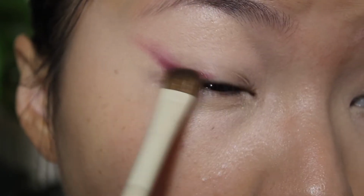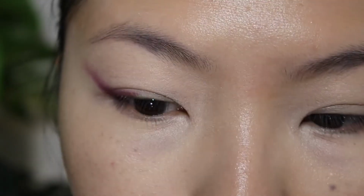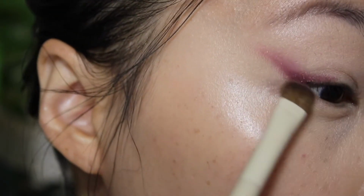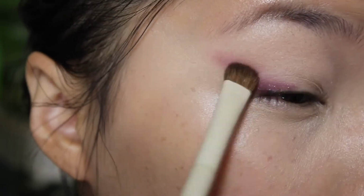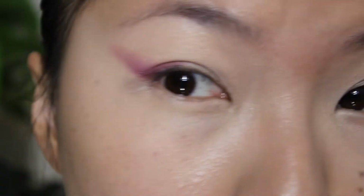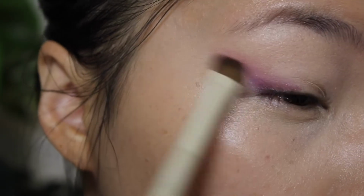It is very nice. Wow. Alright, I'm dipping back to the white just because this is a little intense. So I'm thinking maybe we can shade it out with the white, kind of soften the edges a little.